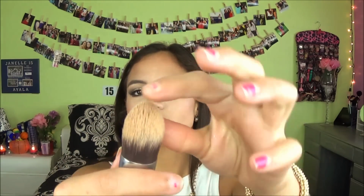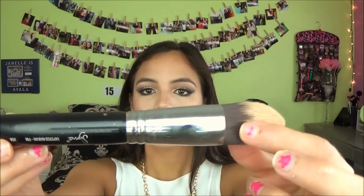It's the tapered one. It looks like this, and it's dirty because I literally just used it. Seriously, this stuff is perfect. It blends out your concealer flawlessly, better than a beauty blender. You can't tell the difference when I use this or a beauty blender because it just makes it go on with the same flawless finish.